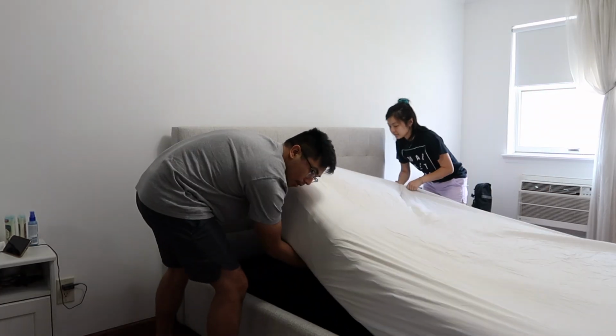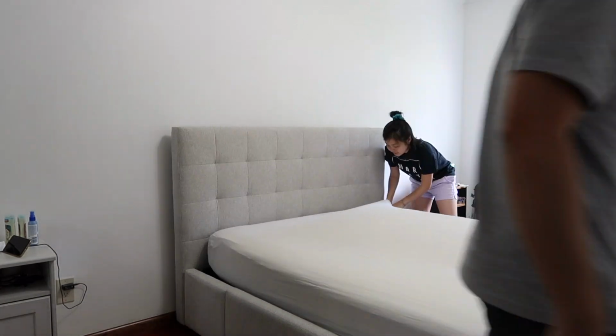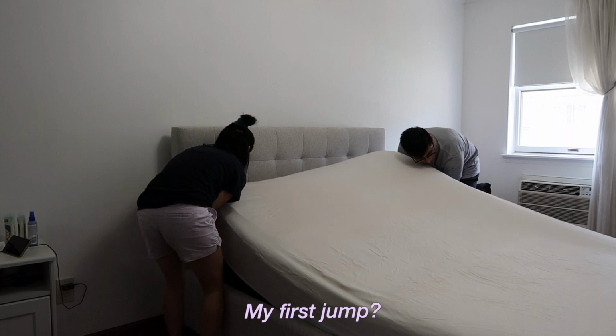The bed in the queen size in this gray color. I thought that would be the most dust friendly. I did want it in the cream color, but since it was cream, I would visibly see the dust, and I didn't want to be dusting all the time, so I just got gray. My first jump. No.